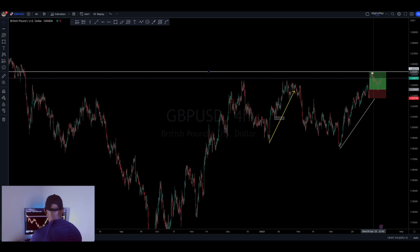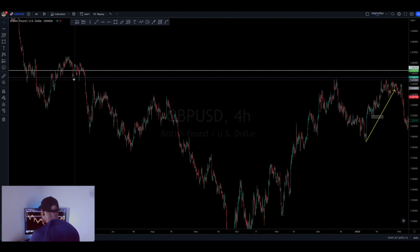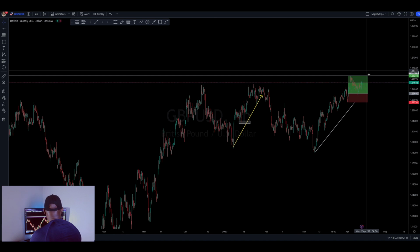I put my take profit here because I was expecting price, after failing to break this high and this high, to break those two highs around this area. So I placed my take profit there because I knew that after breaking these two, price is going to aim at coming to this area of support, where price has been consolidating in the past. I put my take profit there because I know there's liquidity just above this line, so the banks will take the price there to grab that liquidity before retracing down.